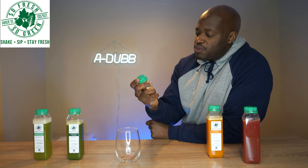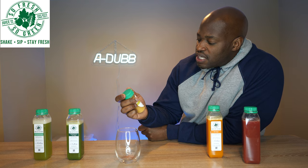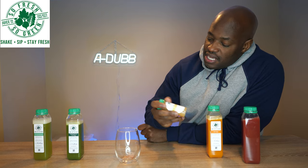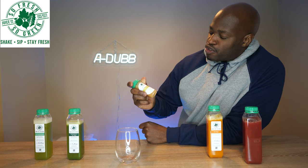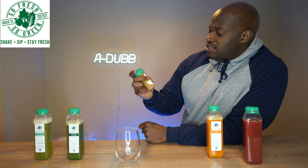And last but not least, we have our supersonic shot containing apple, celery, lemons, ginger, and cayenne. I'm going to take this like it's intended to be taken, and I'm just going to down it. So this is supposed to be my energy booster. I guess I'm supposed to down it in one take.